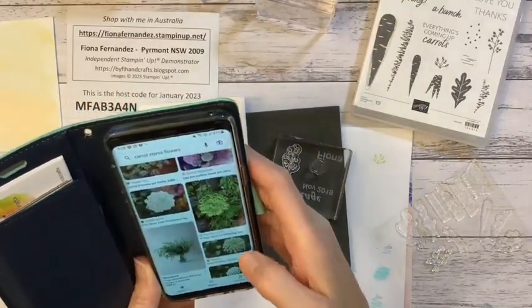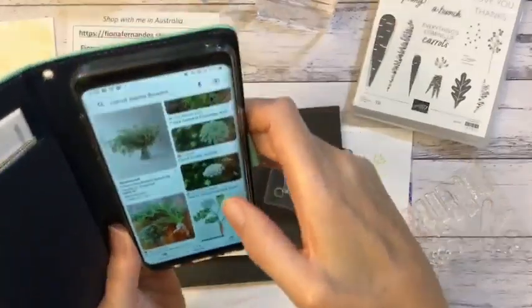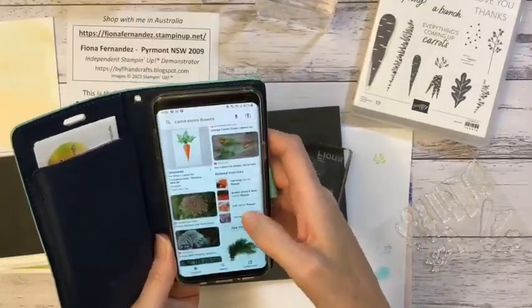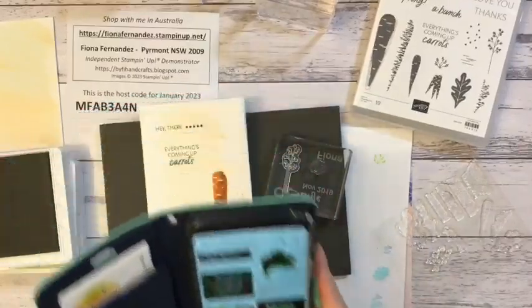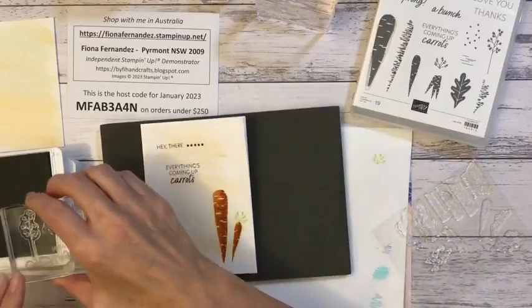Your carrot is flowering. There we go. Look, carrot flower. They're white. Oh, okay. Interesting. I've never studied the carrot flowers before. Okay. That was helpful, except I don't know how I'm going to do white ones on here. Might be a bit tricky.